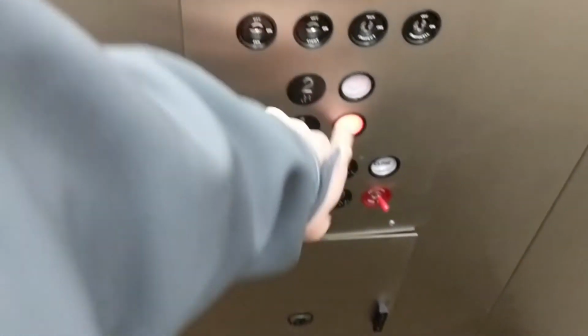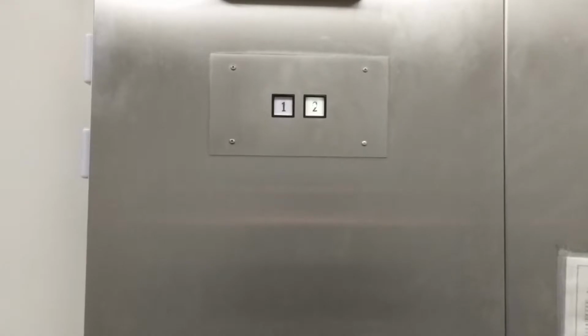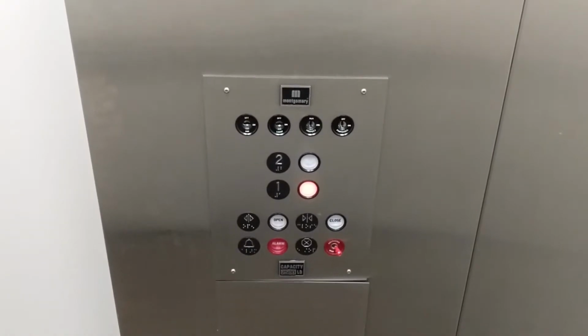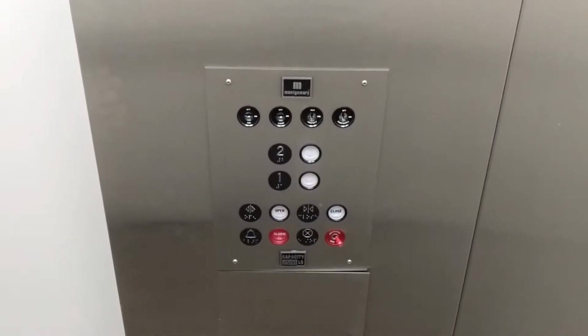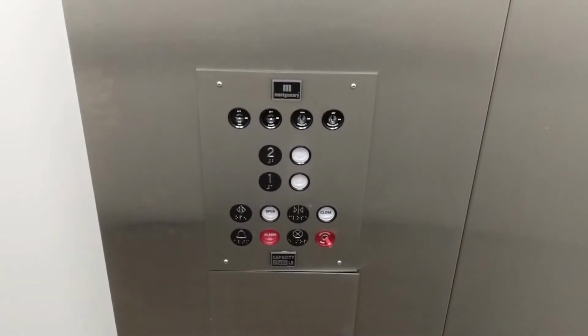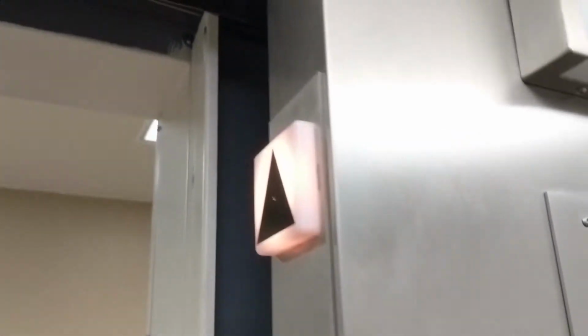Door close button almost works. We do have one of those little electric eyes. We have this red fixture. The indicator works. You can hear the relays click. That's cool.